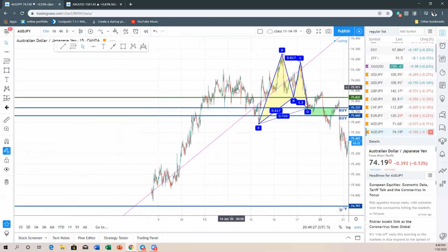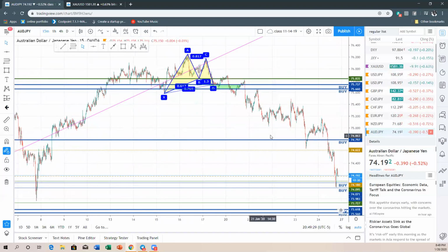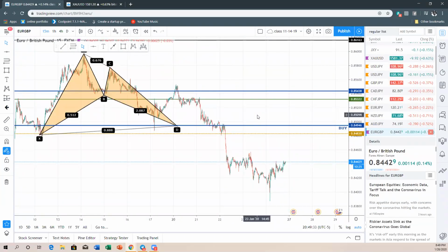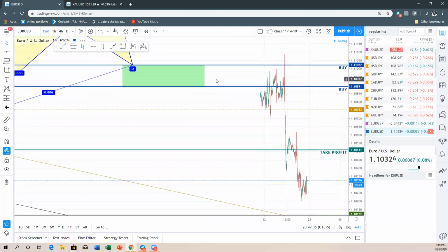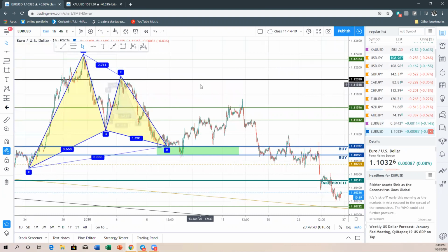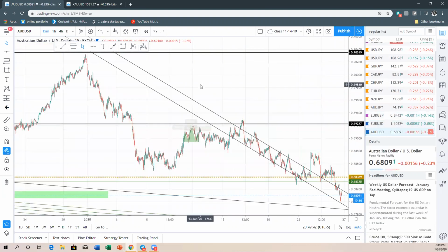I can show you guys a lot of examples of this. Like if you draw a harmonic pattern, be it a Gartley or a bat, price usually comes back to B. I find that it's more guaranteed on the Gartley than anything else because that's my favorite pattern, so I always use that. But price usually always comes back to B.